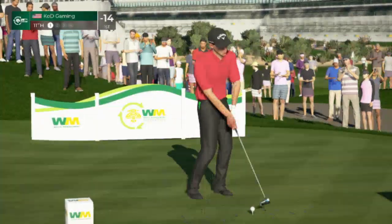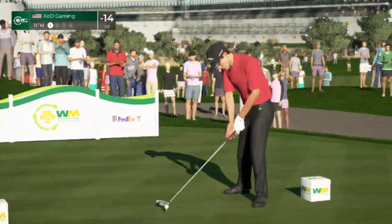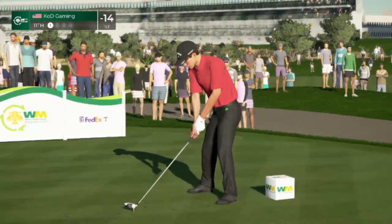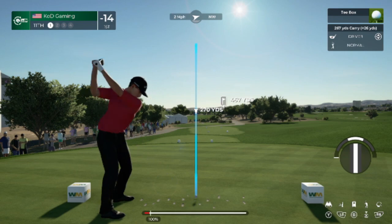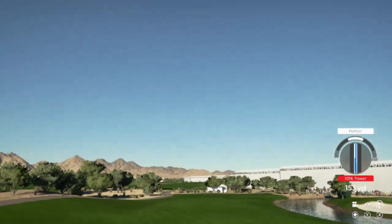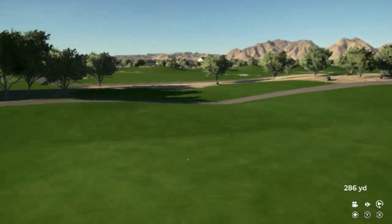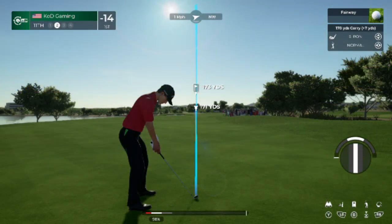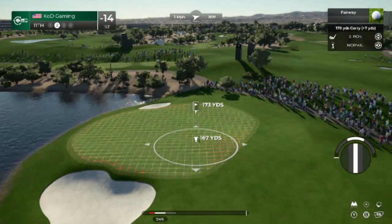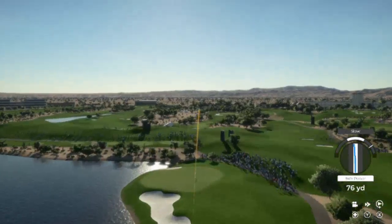Time to step on your tee shot here at this long par four. Attaboy, good shot. Second shot here on the 11th. Opting for the 5-iron.